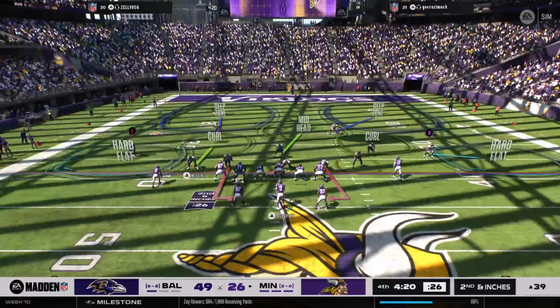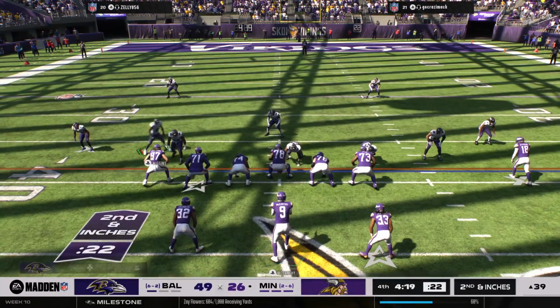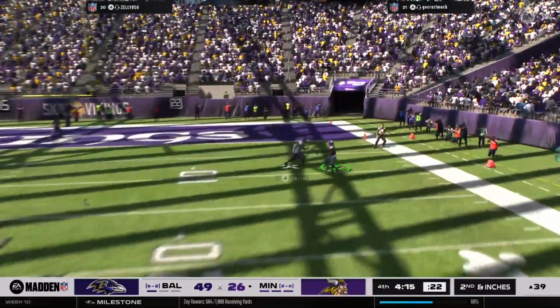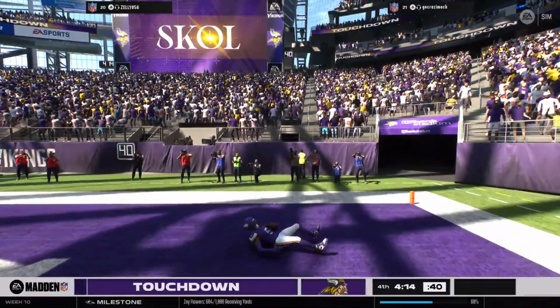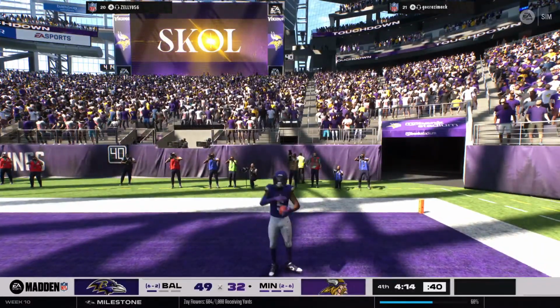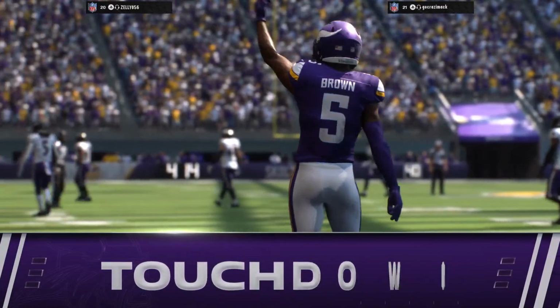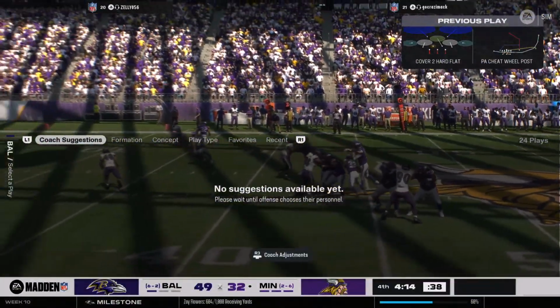60 Bison, 60 Bison. McCarthy off the play fake. Got a man, it's caught at the 6-yard line. Touchdown, Vikings. Marquise Brown, 39 yards. And the Vikings are able to make some inroads here to that deficit.